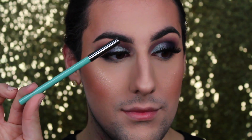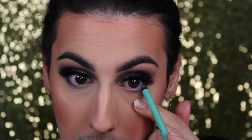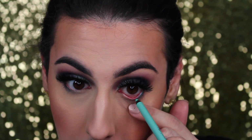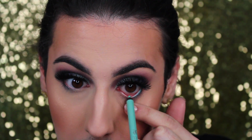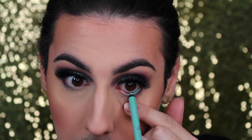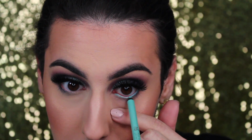I'm taking this Makeup Geek Full Spectrum Eyeliner. I don't remember the name, which is terrible, but I will leave it down below. And I'm applying this in my waterline. I wanted to stick with the color theme of the look, and I felt like applying this in the waterline would bring this tealy aqua blue shade out in the lid shadow, and I'm completely obsessed with it.